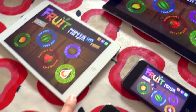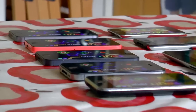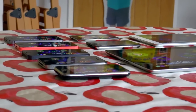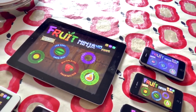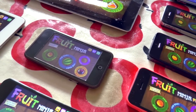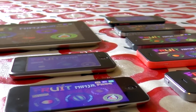So let's run through the devices we got on our battery test. First of all, we have an iPad mini. It has its brightness on full, as all the devices do. Wi-Fi and Bluetooth switched on. Doesn't have a 3G option. We've got an iPad 3, the same, full brightness, Wi-Fi and Bluetooth. We've also got a couple of iPod touches. An old, which I think is a first generation iPod touch, which doesn't have Bluetooth but has its Wi-Fi and brightness up to full. A newer iPod touch, not the latest version.